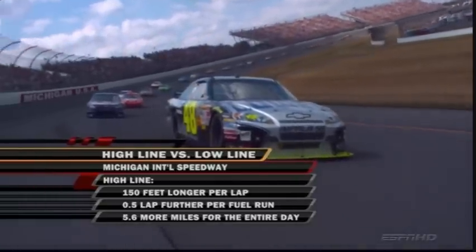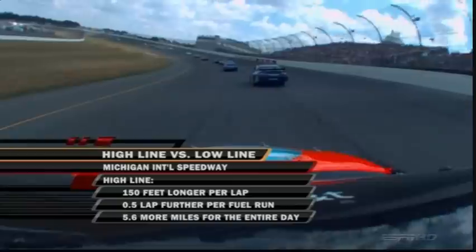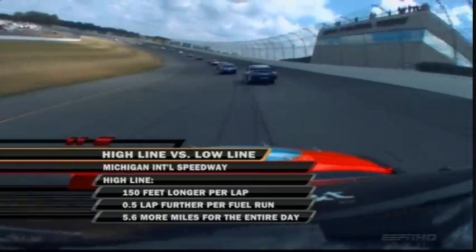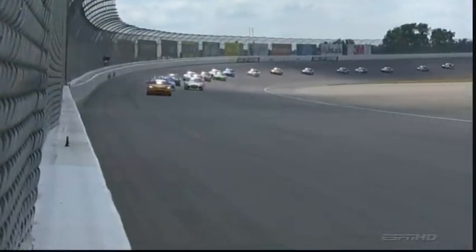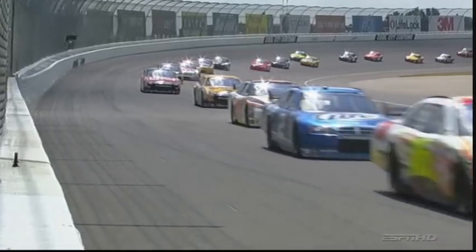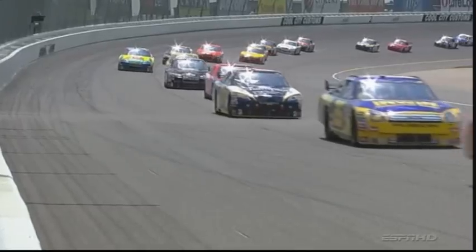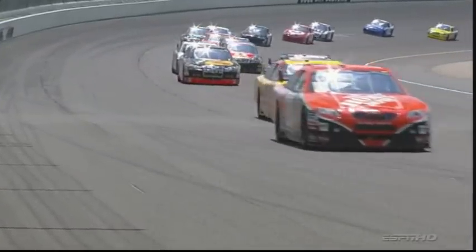So if you do that during a fuel run, you'd have to run an extra half a lap. You do that over the whole day, you've got to run about 5 miles longer. But it does impact fuel mileage, the high line versus the low line. Yeah, I think that it can. I think there's another thought. If you're up there high, you can let your car roll a little bit further, and generally if you're running the high line, your car's a little bit freer and you're not having to turn the wheel as much, so you're not scrubbing off as much speed. So honestly, I'm not sure it matters where you run. I think that you're just going to have to figure out how to save fuel for yourself.